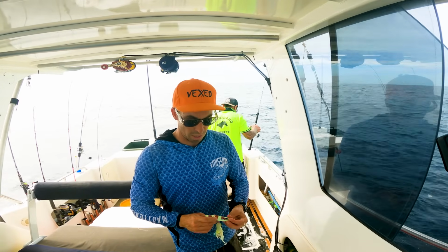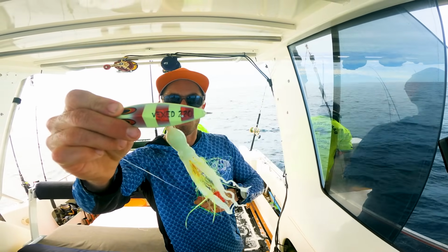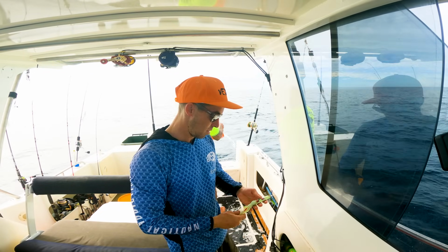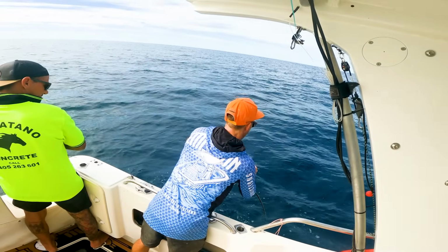So we've punched in the 40s, looks absolutely lit on the sounder. That's going to be the weapon of choice. Jiminkachu 220, 43 metres of water. Let's go. Oh yeah, solid fish.